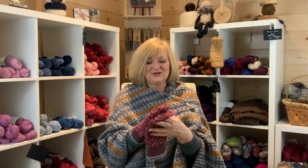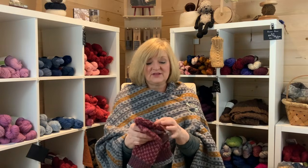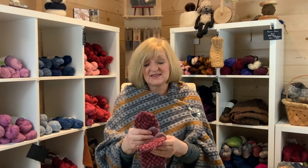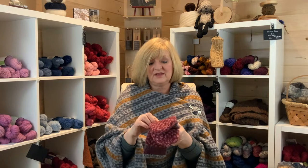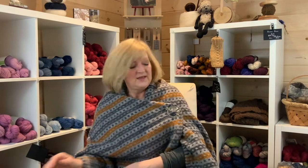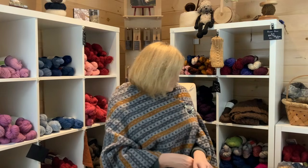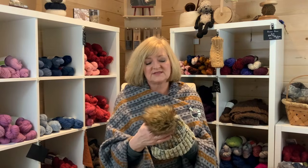So that's a Selkirk Worsted project as well, and other than the Grizzly, which is at the same specs as the Selkirk Worsted. So that's using up leftover yarns that she had. Other than the Vineyard, it would take probably about a skein of the Vineyard. Then she also had a full skein of Scotch on the Rocks.